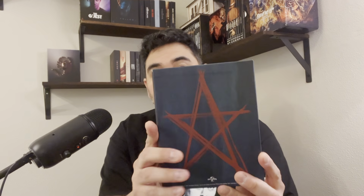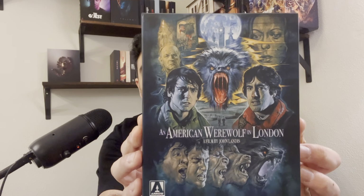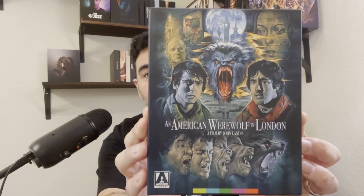The movie that scared the living shit out of me when I was a kid, when I saw it with my dad. Oh man, I freaking had nightmares. And that is An American Werewolf in London. This is a limited edition release from Arrow, and I love this movie.